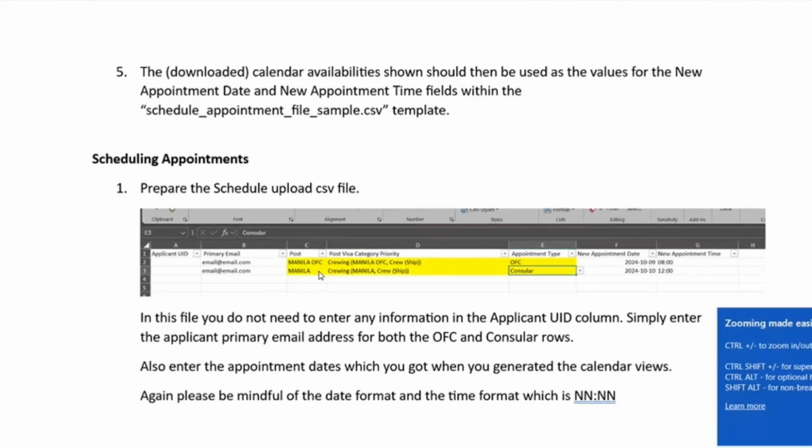Now, if you are scheduling five applicants, you can copy the VAC applicant into five rows, and then followed by five consular appointments, one each for your applicants.